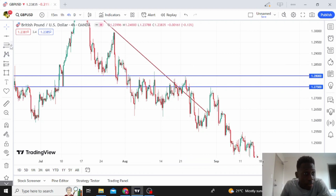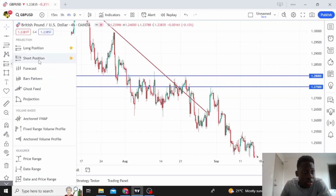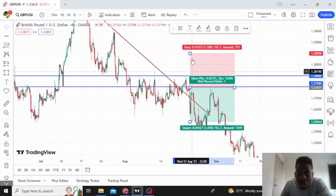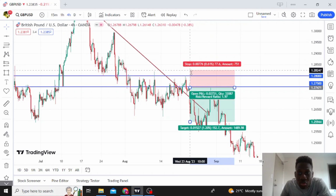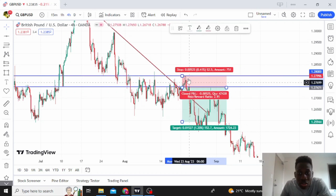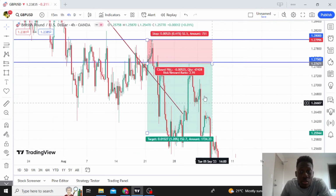If you had just gotten in for a short somewhere around there, you would have made money. Even if you got in here and put your stop loss at maybe 20 pips, you'd still have lost money, because price came up before it went down.